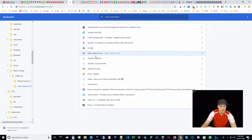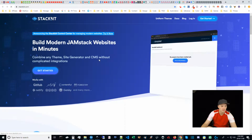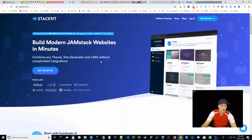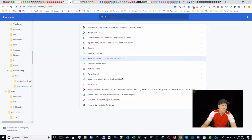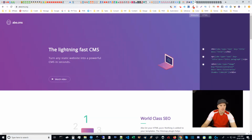Let me move this stuff up. I don't remember. Let me look at StackBit again. Oh yeah, that was a good one. Okay. This one needs to stay up here at the top. It gets muddy after this. Should probably move this one up here. Maybe, I don't know. We'll rearrange those later. LightningFast CMS, so I'll put that one up there.